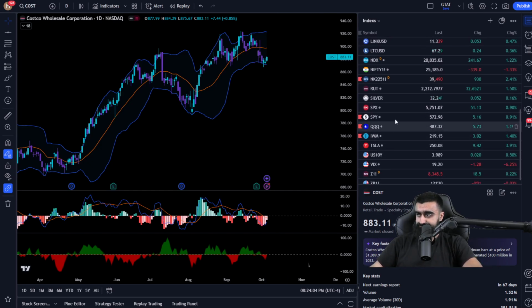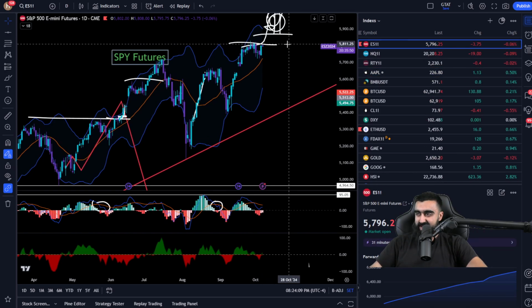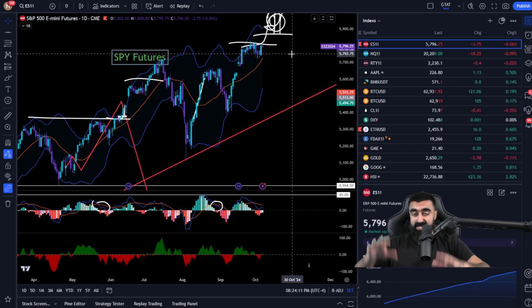So if you're bullish in the short term and you think that the market is going to end up making these highs and make another leg up, which is possible if tech stocks and chips continue to rise.